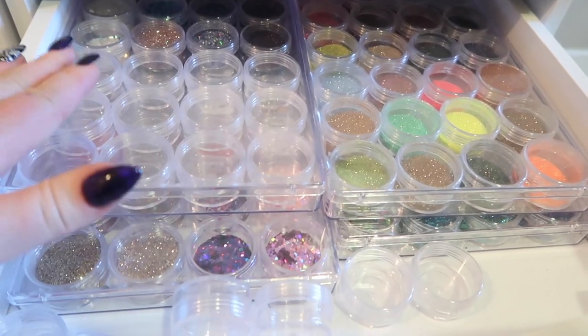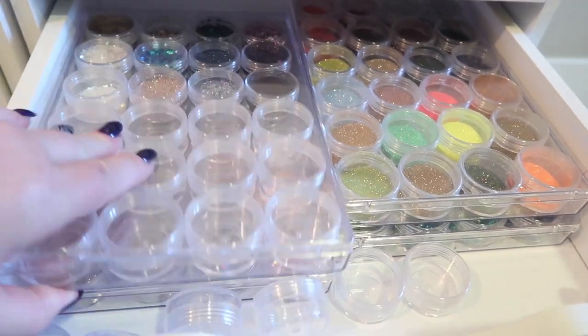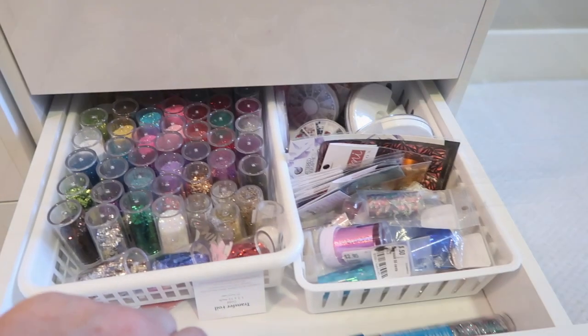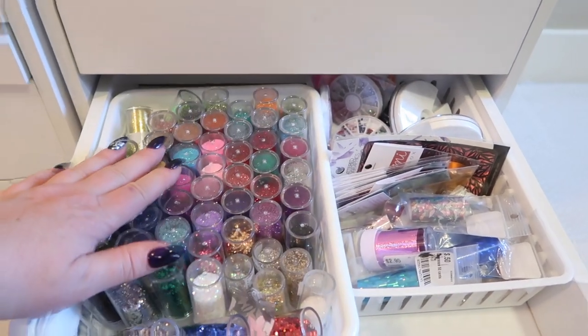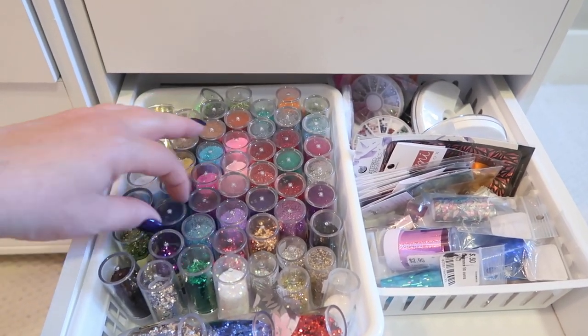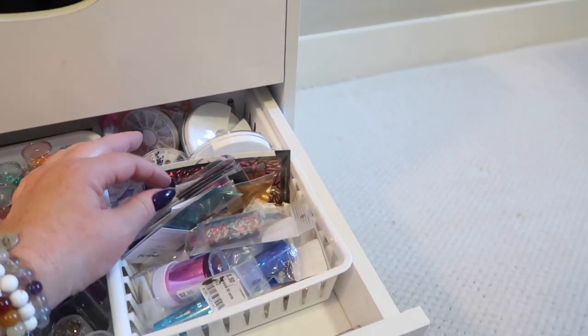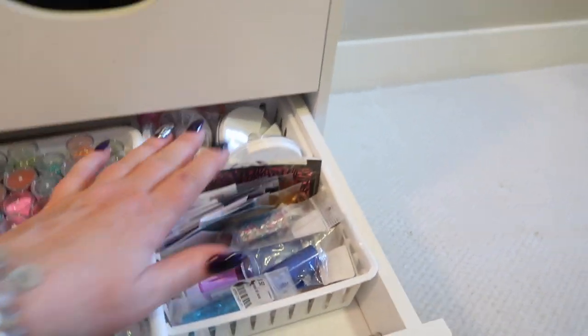And then I have some pigments and glitters in here. I got all of these from Michaels, and some more glitter. I got these from Michaels. Some of them are Reflections, some of them are Martha Stewart. Transfer foils, just more art stuff.